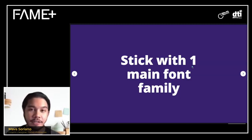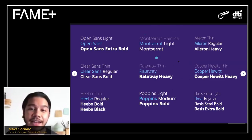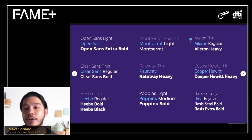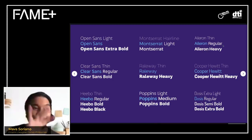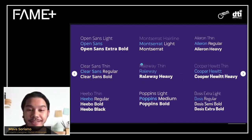So my advice for you guys, if you are starting out designing, let's try to stick with one main font family. But don't worry, a font family is actually the name of the fonts that you're looking for. For example, you have Aileron here. That's a font family. And fonts are actually called the Aileron Thin, Aileron Regular, Aileron Heavy. So the font family is the whole family, and the font is actually the exact type of font they are. So you can try just using one type of font for the moment.